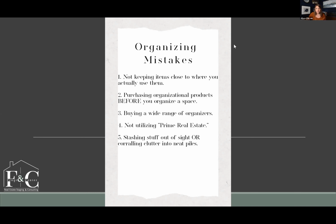Number 3 is buying a wide range of organizers. You can have the most organized closet, if I open up a closet and everything has its place, but if we have too many different types of organizers, like canvas totes, and then brightly colored plastic trays, and then, I don't know, the list can go on and on, if it doesn't look cohesive, sometimes that space can still feel cluttered.